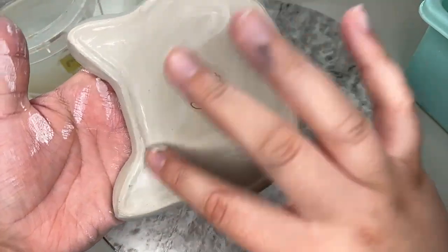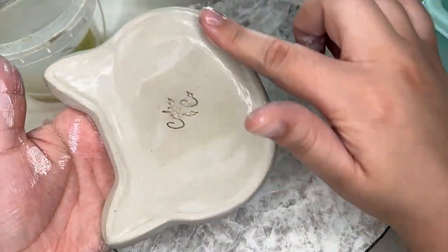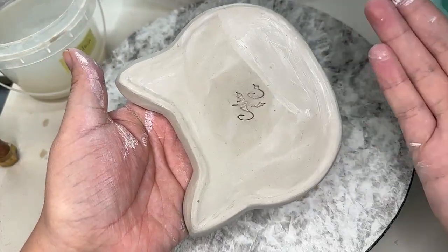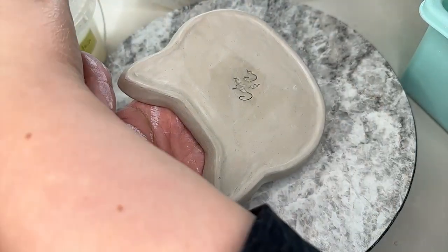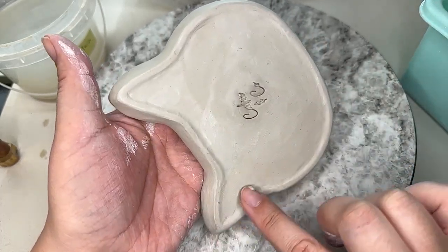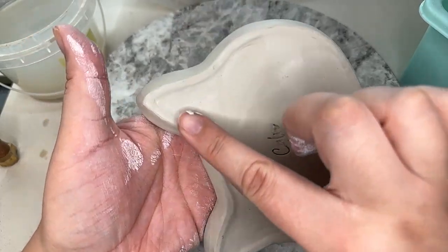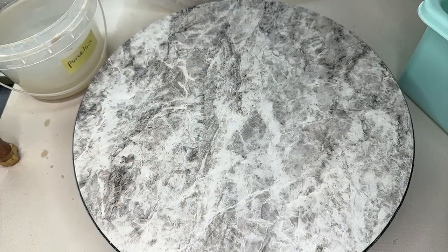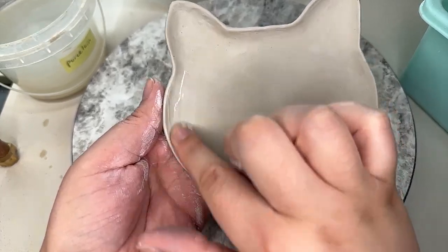When I leave it, I just set it off to the side. Also, I know this looks dirty on the back. My hands got black from holding my tool and then I was touching this. I don't think there's anything wrong with that. I think it's just going to burn off in the kiln. I'm pretty sure. I'm not really sure exactly what it is, but anything organic is going to burn off in the kiln. Let me smooth this little spot out a little bit more.